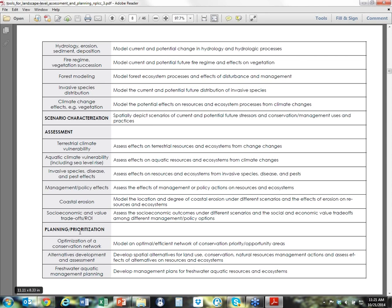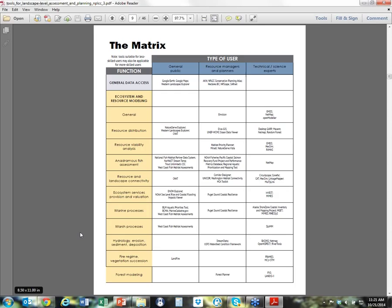However, we didn't want to ignore that group because they are the ones who are still running a lot of the higher end modeling tools that these other two groups are not going to tend to use, and they're often producing the sort of results that end up in the tools that these other two groups are going to be using. So very important category as well.